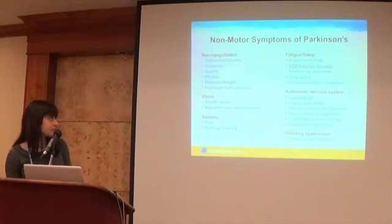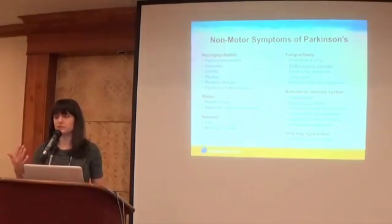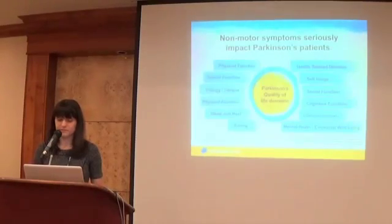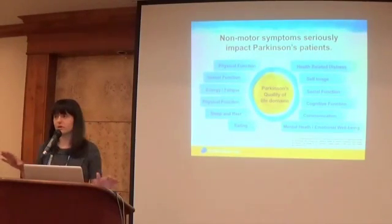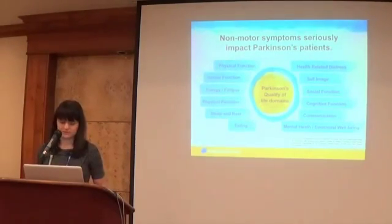Constipation is very common, loss of sense of smell. There can be changes in mood and memory. So there are many aspects. When we think of Parkinson's, we think of only the movement issues, because that's what we can see best visually, but it affects other aspects of life too, as you know. And it's in fact these non-motor symptoms that really have the greatest impact on quality of life in general.